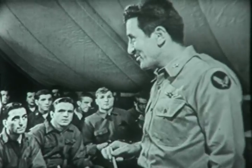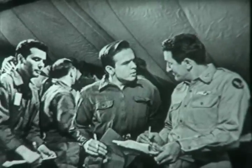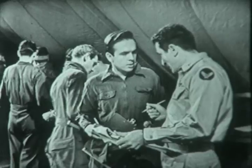All right. Good luck. These men, almost all new arrivals from training bases in the States, represent the only B-24 mission from Africa on this day.